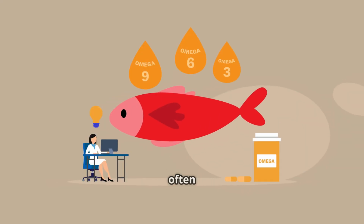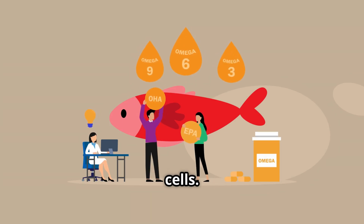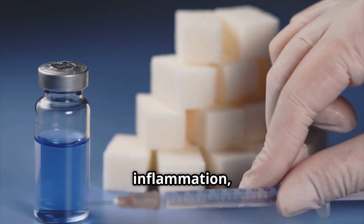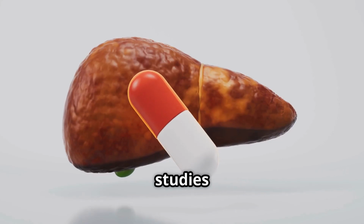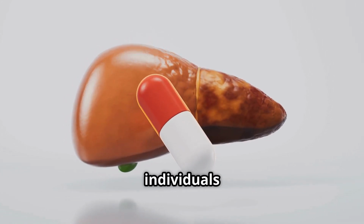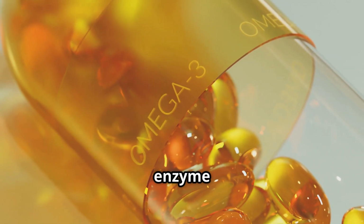A fatty liver is often an inflamed liver, and chronic inflammation can damage liver cells. By incorporating fatty fish into your diet, you combat liver inflammation, creating a healthier environment for your liver cells. Clinical studies show that omega-3 fatty acids reduce liver fat content in individuals with NAFLD. These studies also report improvements in liver enzyme levels.